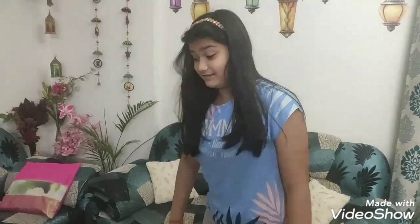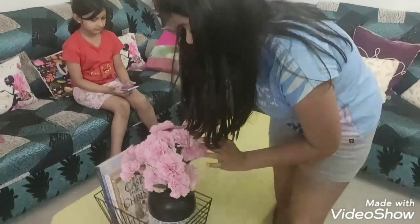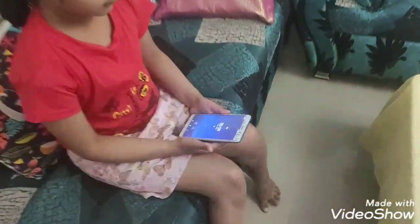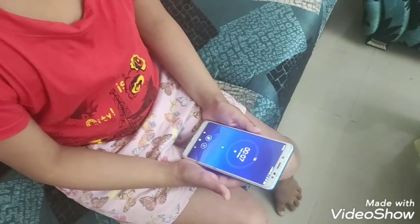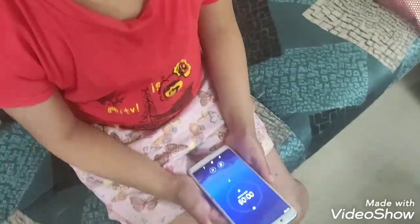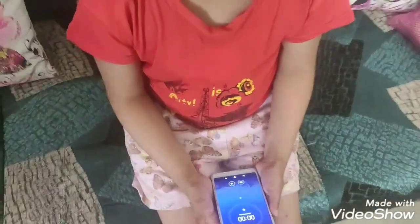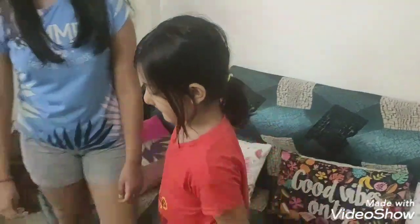So she has hid it in a really difficult place. Time over! Oh no, the time is over. So now let's see where she has hid it. Okay. So now show us, where did you hide it?